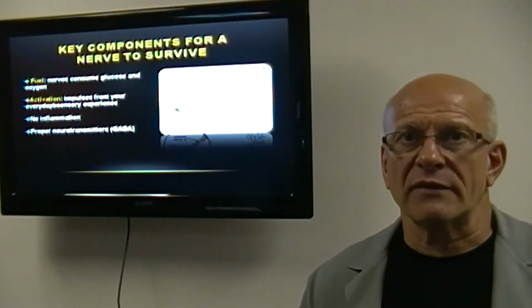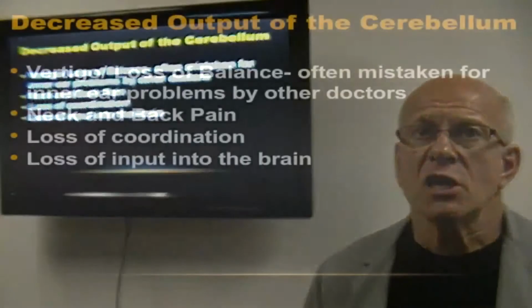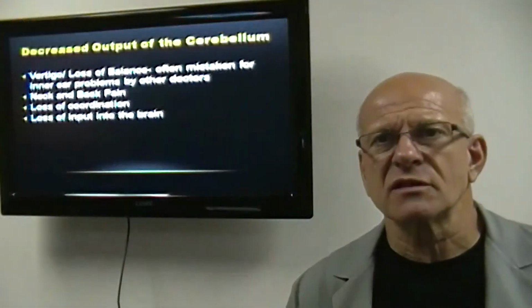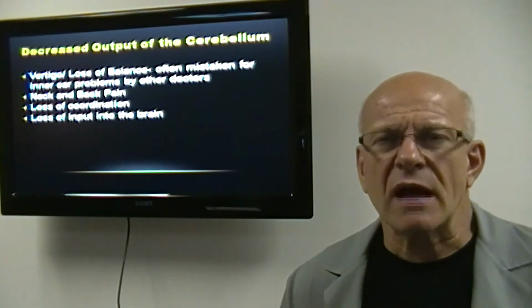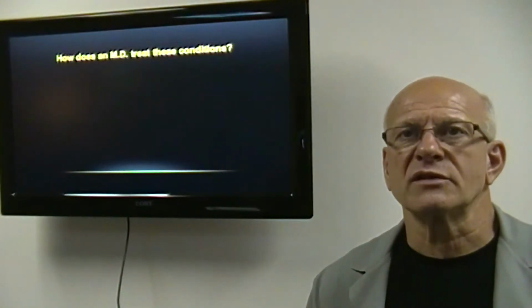We also have to make sure there's not a lot of inflammation and that your body's operating with the proper neurotransmitters in it. Also, we have to talk about decreased output of your cerebellum. With vertigo, it's often mistaken for inner ear problems, and it may be a neck or back problem. Loss of coordination, loss of input to the brain. If your body's not sending signals, the brain cannot operate properly, because the signals from the body are what stimulate the brain to fire. And if you're not moving, you're not getting the activation of the brain, and it won't work. And that's important with the cerebellum.